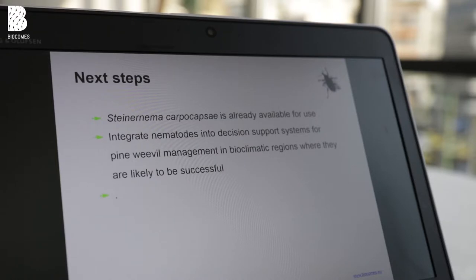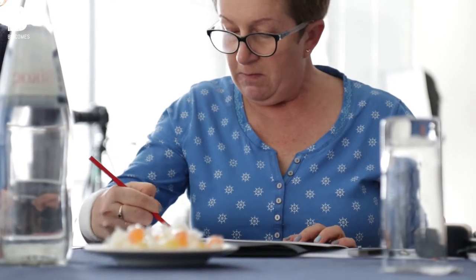So now, Steinernema carpocapsae is already available. It's been developed for use as an insecticide against other pests. And so there should be no impediment to incorporating these nematodes into an integrated pest management system for pine weevil. And so there would just be a need to modify the decision support system to incorporate the decision to use nematodes, because not every site will be suitable for them.